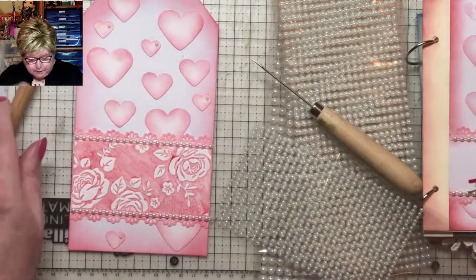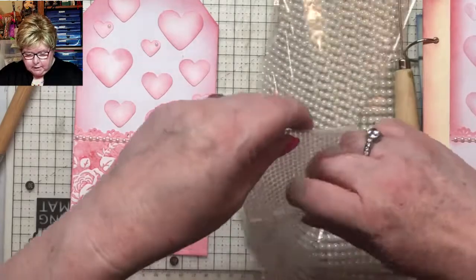Right, so that's the small pearls done. So you can go back in your bag.